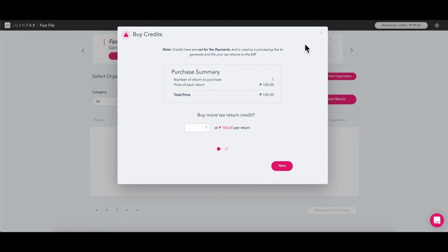All right, normally I would only pay 100 pesos if I'm filing for a quarterly income tax return, which is the 1701Q. And if I will also be filing for the annual income tax return, 1701A, that's also 100 pesos. And if I'm going to be renewing my registration as well, which is the payment form 0605, to file that is only 100 pesos as well. So you kind of have to top up or cash in or load first your JuanTax Fast File account, okay? And it's only, again, 100 pesos per form, okay? So you can check it out here if you are going to be buying more tax return credit. So you can just try at 100 pesos first per return, okay?